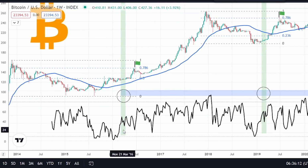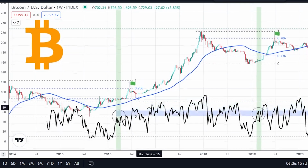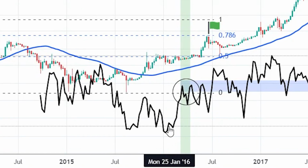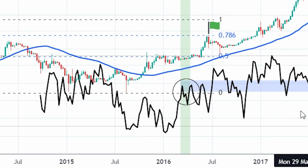Now, another very important thing is that whenever we have had that break on the fear and greed index, after touching the 10 first here and then breaking the 50, that has always been the bottom for Bitcoin. So let's look at the next cycle.